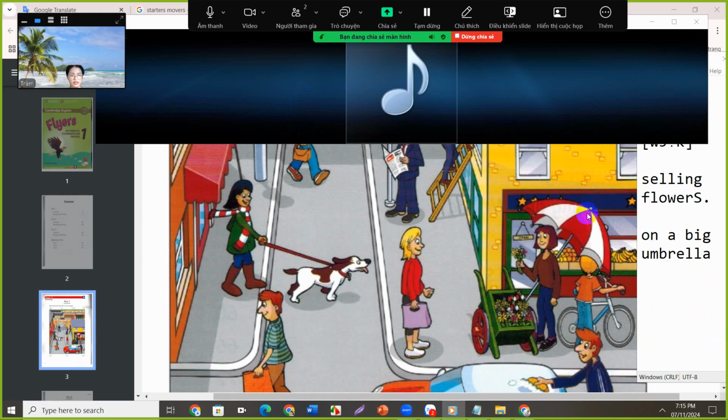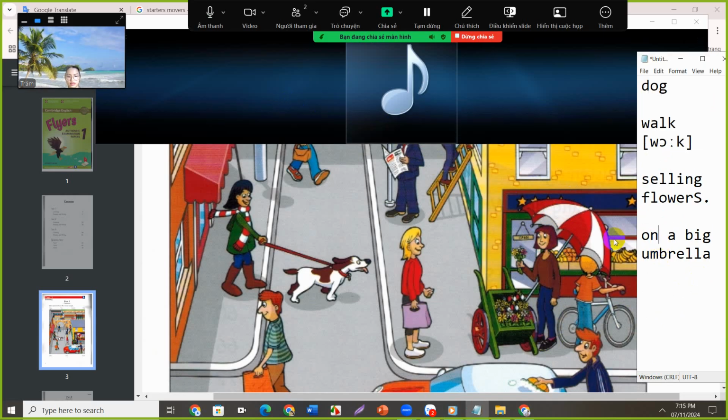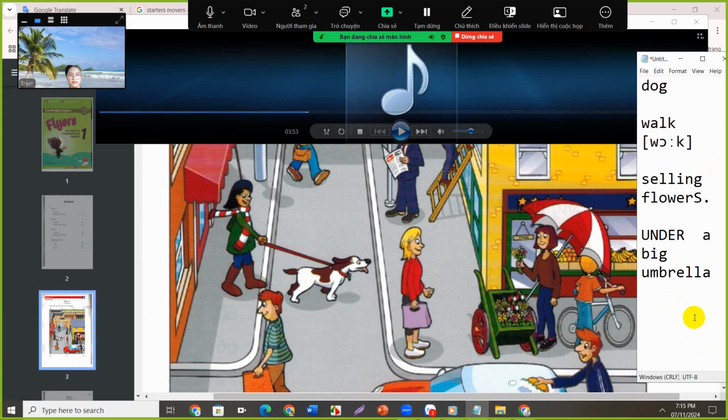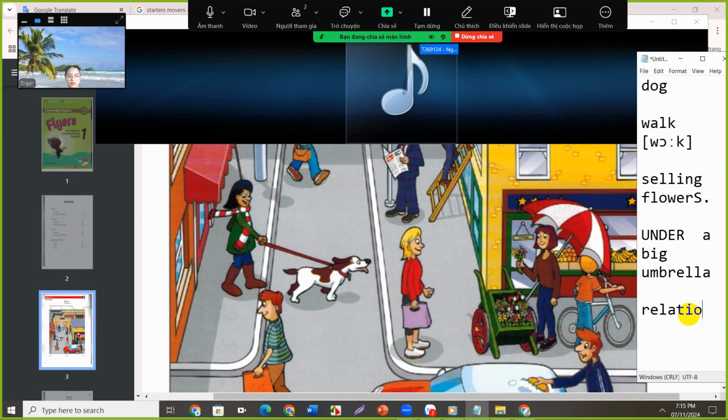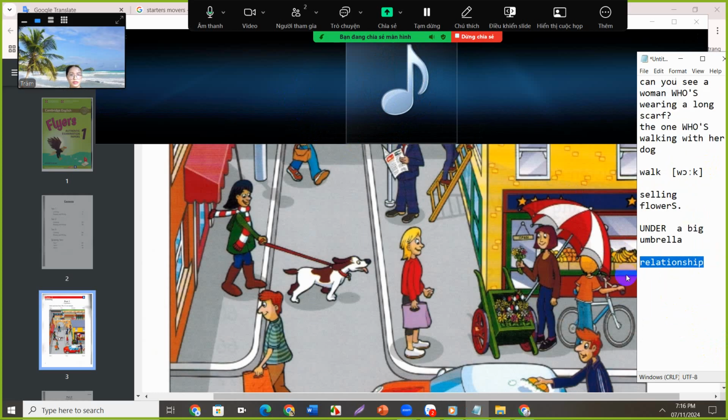Okay. Standing under a big umbrella. Under. Right, under. A big umbrella. And? She's my friend. What's her name? It's Katie. What's their relationship? Yeah, of course her name's Katie, but what's their relationship?